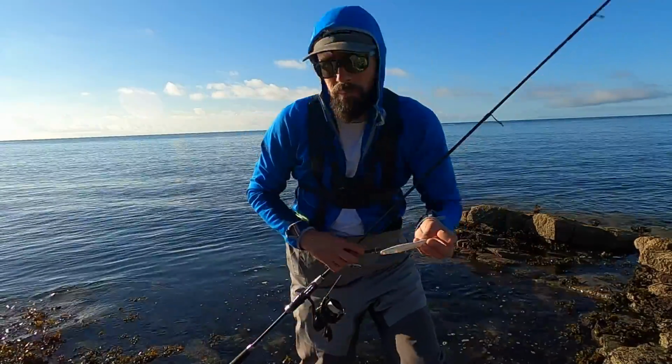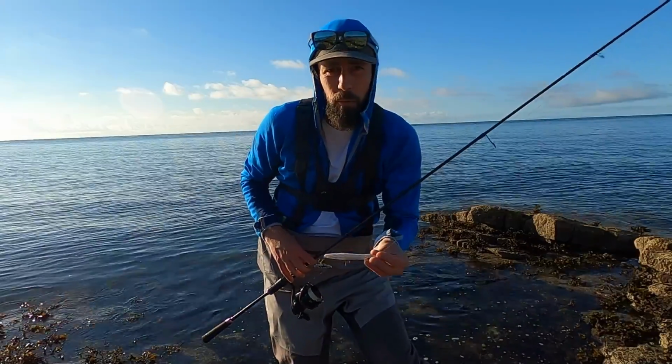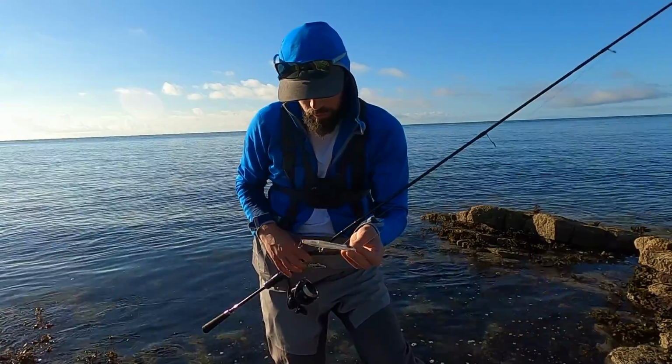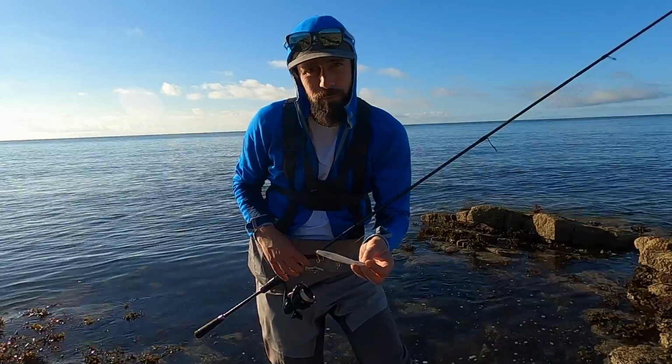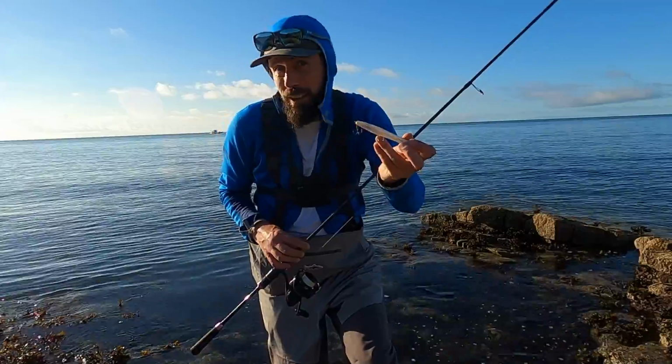Just taking the little patch off. I'm going to just mix it up a bit because the boys have got a little patch on and we're getting swelled, but nothing, so I'm going to try something slightly bigger. Not had many fish on it, but you never know.